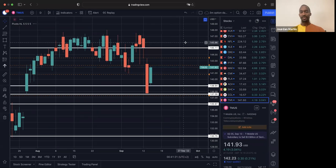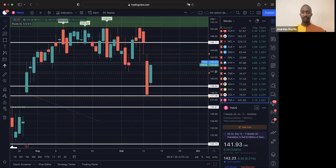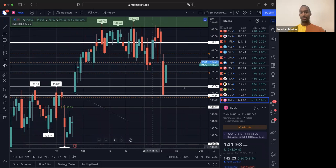Gonna slide over to T-Mobile, which again was one I had on a watch list previously, and it broke this alert level and shot down. So a lot of money to be made when I had this on the watch list before. And then looking at today, just looking to see if we can break this inside day we got. All right, so to the upside, 143.50. To the downside, 137.35, which I don't think will hit. That's a pretty big move down for it to make.